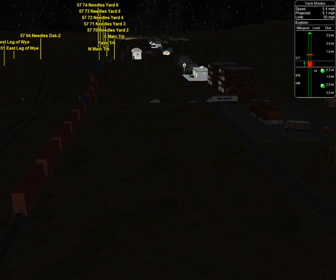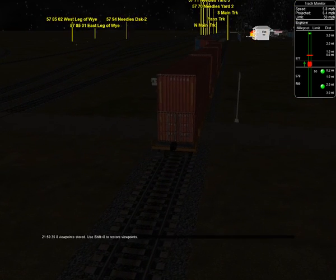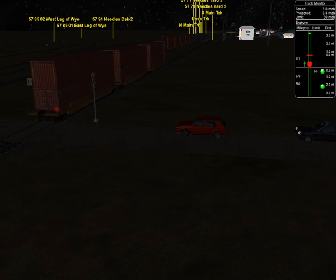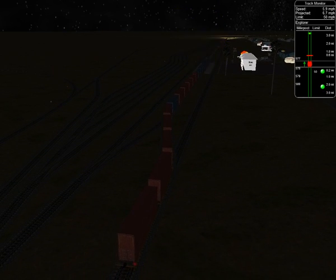Okay, so there's now 6 more cars to cross until we make them safely over the tracks. Also, with that being said, I do need to also clear the passenger terminal. Three to go. Two to go. One to the crossing. Three to the main switch and clear the crossing. Probably about 10 to go though to stop.